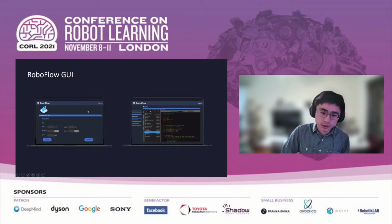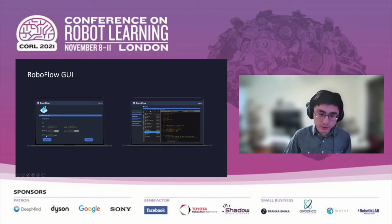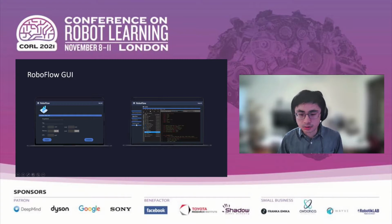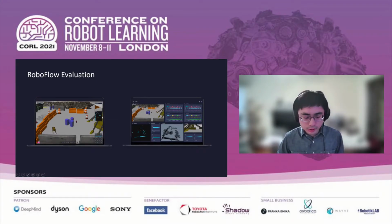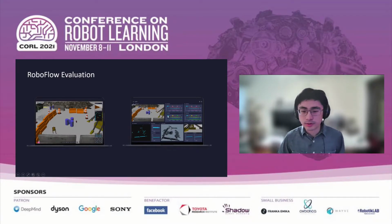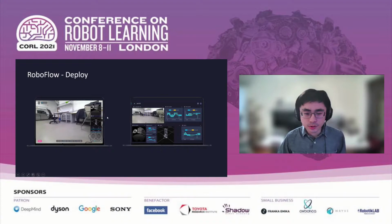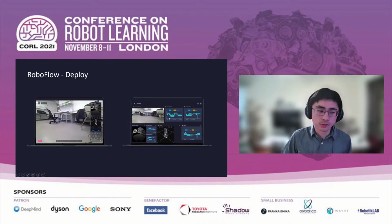So here is the RobotFlow web GUI. The configuration page allows the developer to configure the CPU, memory, and GPU resources for each module. The Jupyter Lab page allows the user to modify the code in each module. And in the evaluation module, we can monitor the robot behavior in the simulation. We also plot the behavior data from the simulation to let the developer monitor the robot behavior. And in the deployment phase, we are able to visualize the image data from the robot and monitor the action behavior of the real robot.